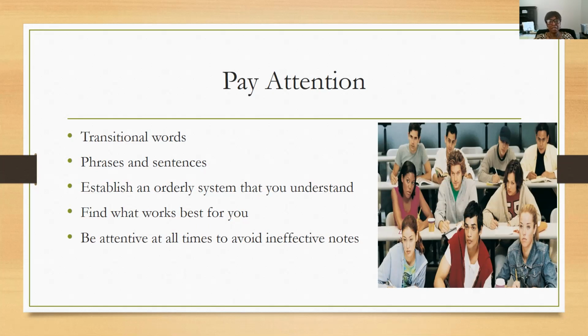Even if you're in a lesson and you find the lesson boring, you find the instructor boring, it doesn't matter. You still need to pay attention to get good grades in class. And when you are in class and you are paying attention, if you hear transitional words, you need to pay attention. If you hear phrases and sentences that apply to the lesson, you need to pay attention.